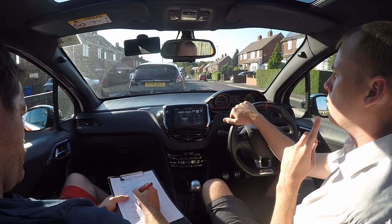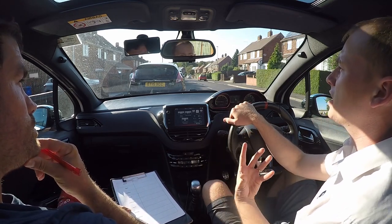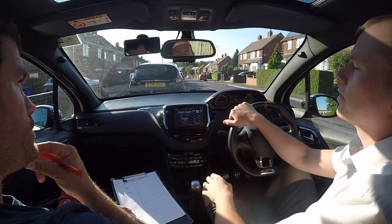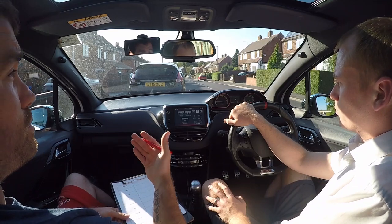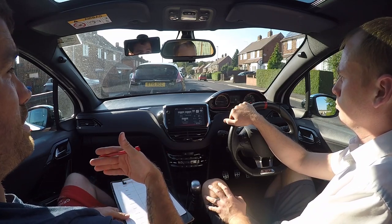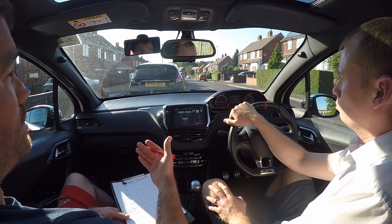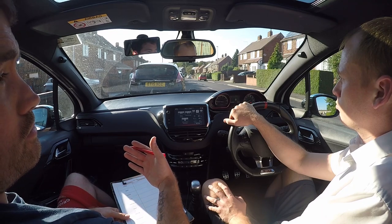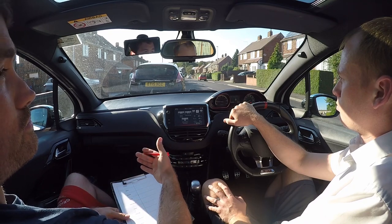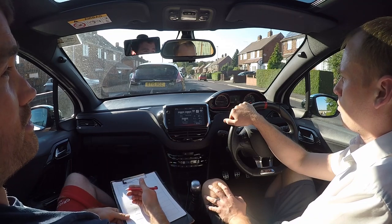Now, give me an analysis on why in future I need to keep the clutch up longer and put it down later. Okay, so you need to keep the clutch up because otherwise you're going to be coasting. You'll build up more speed, making it harder to control when you come up to the junction, and you'll have to slam on your brakes. You're out of time to put it into the gear you need to be.